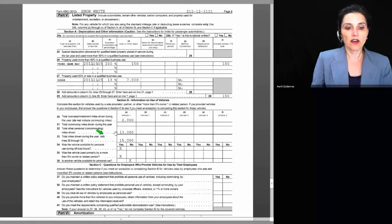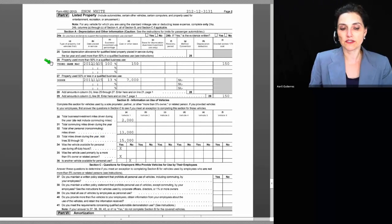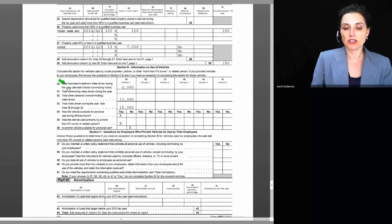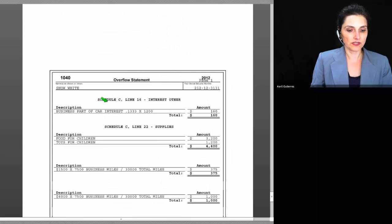On page 2, we start by entering the description of the listed property for which a deduction is being claimed. We enter the acquisition date, the percentage business use, and the elected Section 179 cost at $150. We also have to enter the business use information on that vehicle, and that is 2,000 business miles, 13,000 personal miles, and 15,000 total miles. We answer the appropriate questions on the vehicle use.